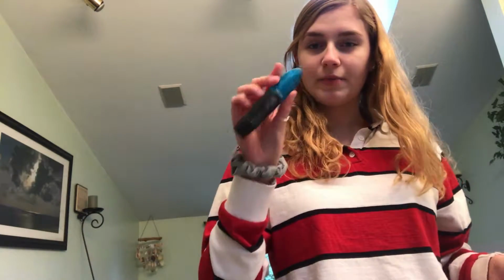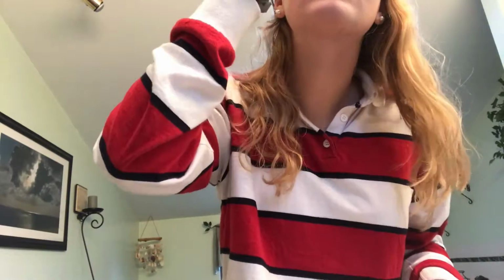I use the Mega Multiplier by Revlon for mascara, and I absolutely love it. I'm trying to back away from the camera, but if I go too close to the mirror, then you can't see anything, and I can't see what I'm doing while I'm doing my makeup, so.